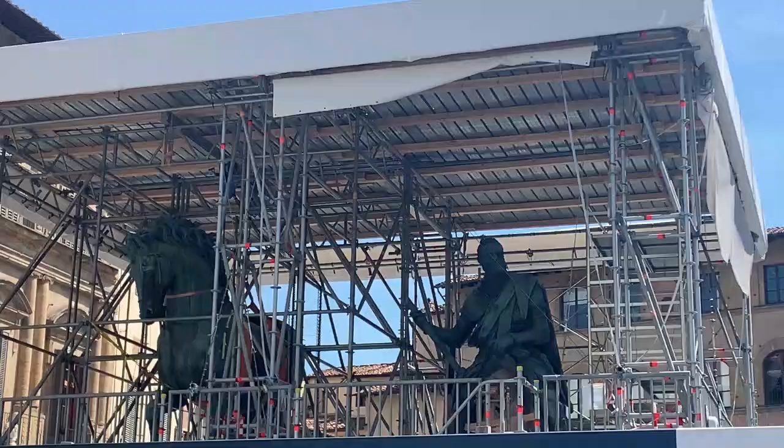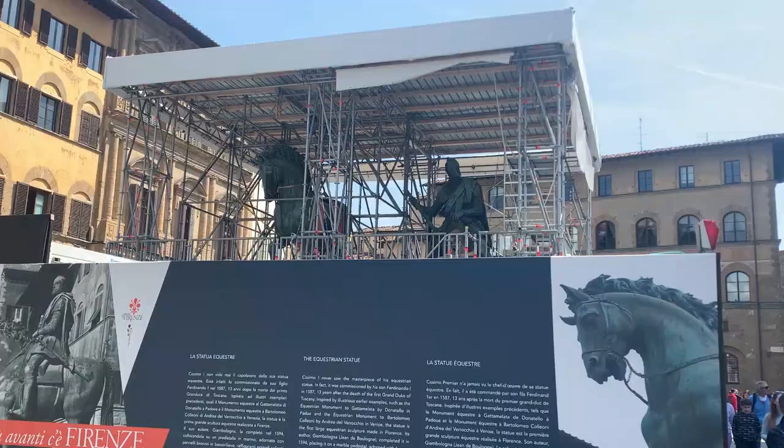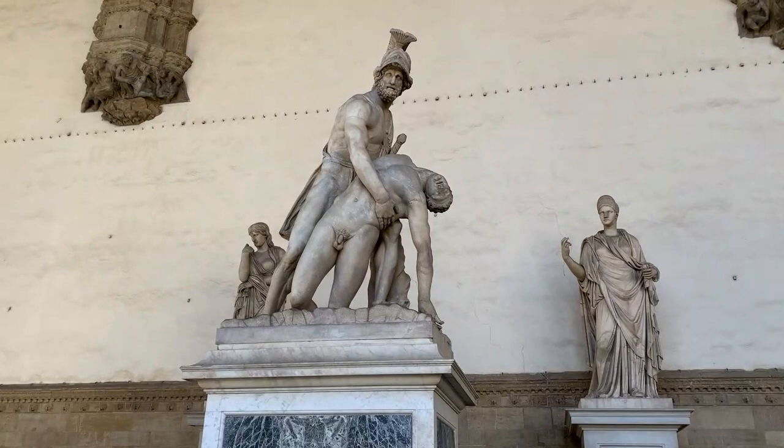Fun fact, the Neptune bears the face of Cosimo Medici I, which you can also find in the equestrian statue that is further down the square. At this time, the statue was under construction. As you can see, they took off the rider from the horse for the renovation works. That was quite fascinating to see.